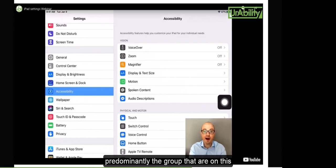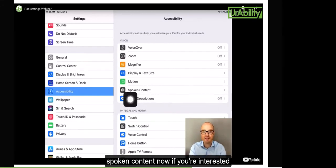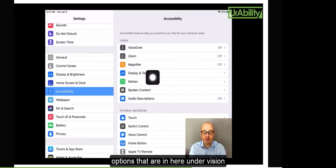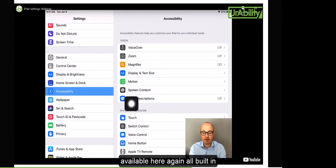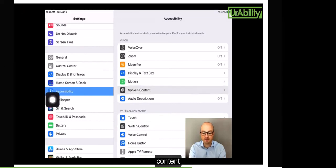Predominantly, the group that are on this session really are more interested in options oriented around reading and writing. So what we want to do here is look at spoken content. Now, if you're interested in visual impairment, you can see there's a whole array of options in here under vision. If it's physical or motor, there's again quite a number of options available here. Again, all built in. So let's go ahead and click on spoken content.